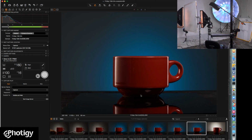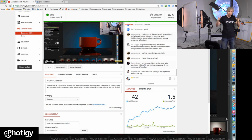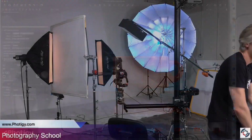Guys, if you don't have any questions about the lighting, let's move on, because we need to fit the post-production part into this. Can you try continuous? Yes, this should work perfectly with continuous lighting. There is no difference in the lighting setup. Yeah, there is no difference, guys.